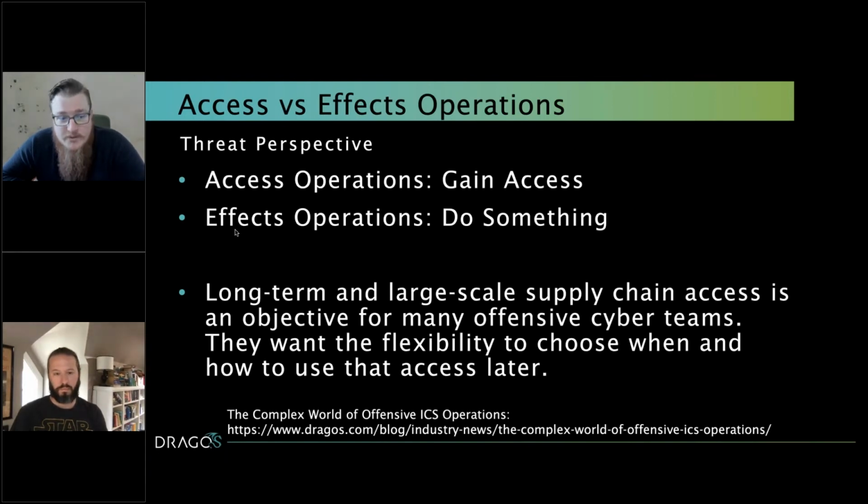In the same way we think about access operations, we think about, well, what can you do with that? What would the effects operation be? And they're generally not one and the same. So an intelligence agency in Russia, if that's who compromised these sites, got access. That doesn't mean they're not going to be able to hand off that access to another team that can use it for effects operations.